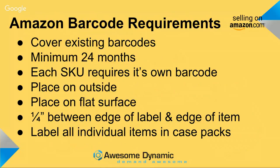Right. Okay. So these are a lot of really specific items about labeling all of your items that are going to Amazon, and even the boxes that you're using to send them into Amazon through the FBA system.